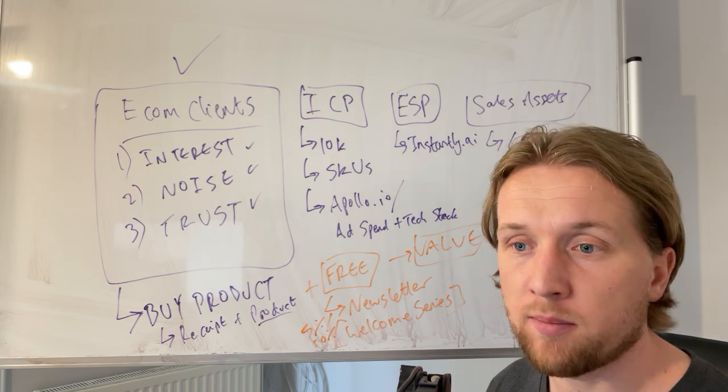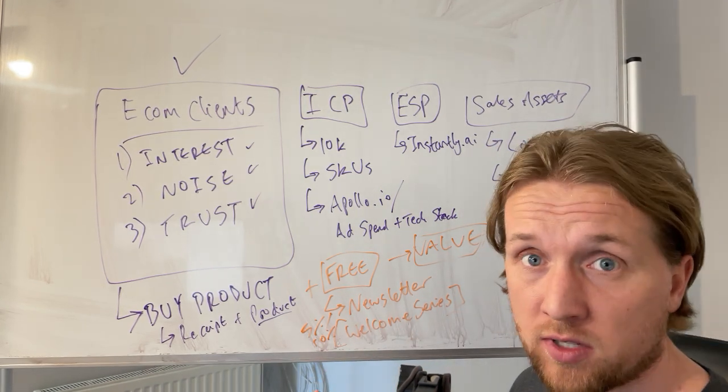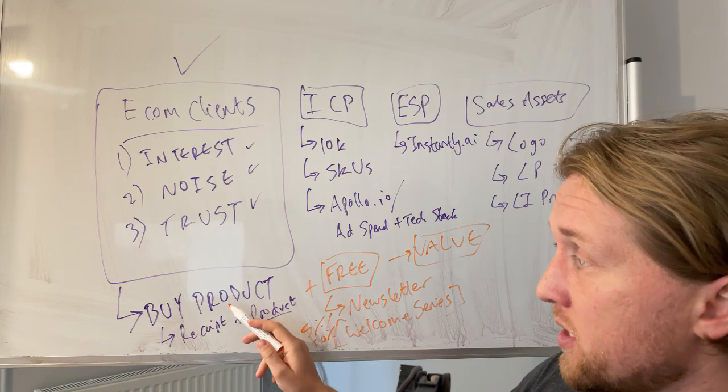It's putting too much risk on them, okay? 9 times out of 10, they probably don't even want to click a link. They don't want to receive something from you, okay? So if you do one of these two things, you're going to instantly show that you have genuine interest, specifically if you bought a product.